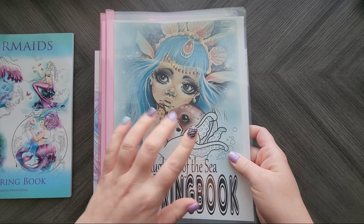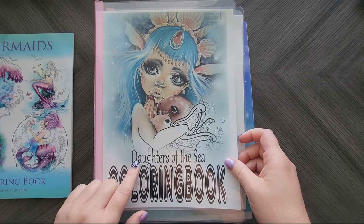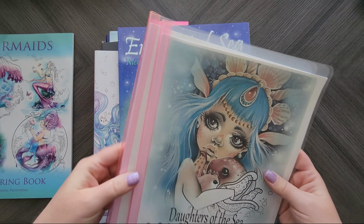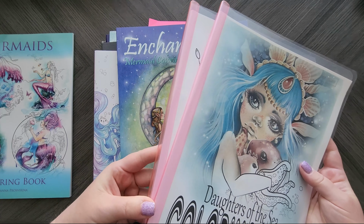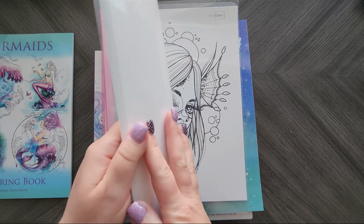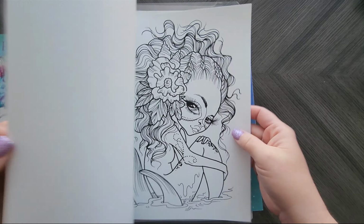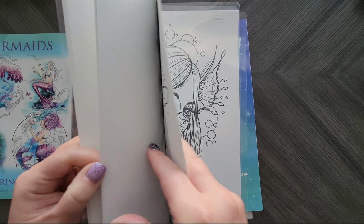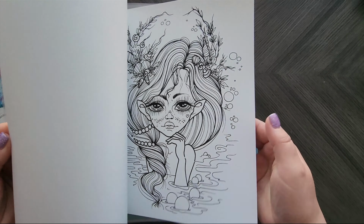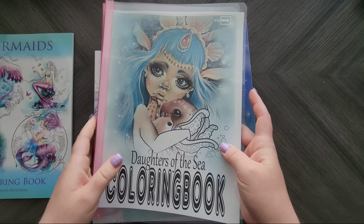Speaking of, this is a PDF, but it's an entire book. So this is Daughters of the Sea coloring book, by Mystic Art Mirrors. I bound it loosely in these report cover bindings that I like to use. That way I can just pull a page out, but they're covered in plastic and nice and protected. This is one of her older ones, but tons of cute images. Some of them you'll recognize because they've been made into diamond paintings. And of course, like I said, this book has been around for a while.